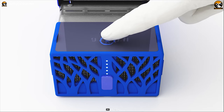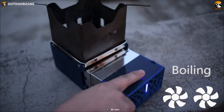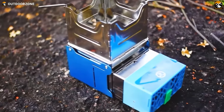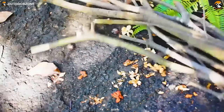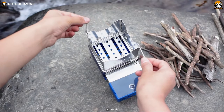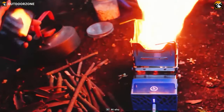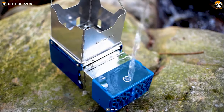With its touch switch and smart control, you can choose from three different air speeds and keep track of power levels with the LED light. The FlameCube is designed to be efficient and environmentally friendly, using biomass fuels such as tree branches to reduce the burden of carrying fuel while still offering an unlimited range for your outdoor adventures. And when it's time to pack up and head home, the FlameCube is easy to disassemble and clean, so you can quickly move on to your next adventure.